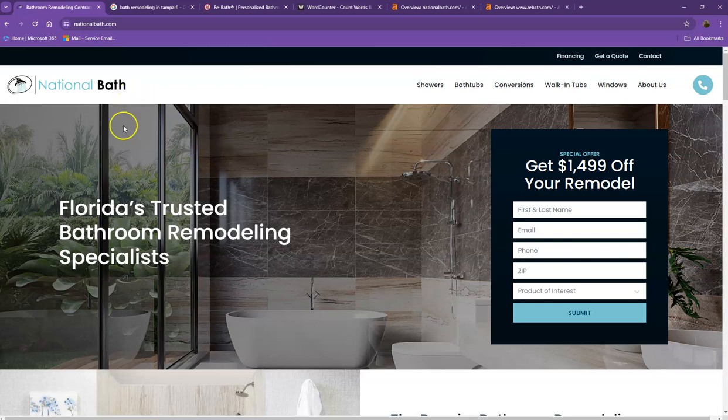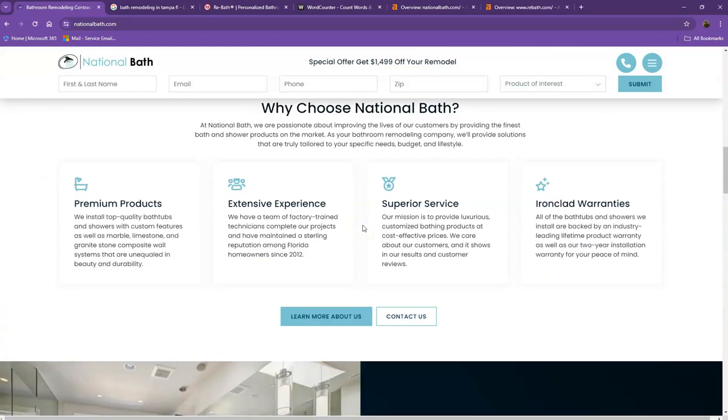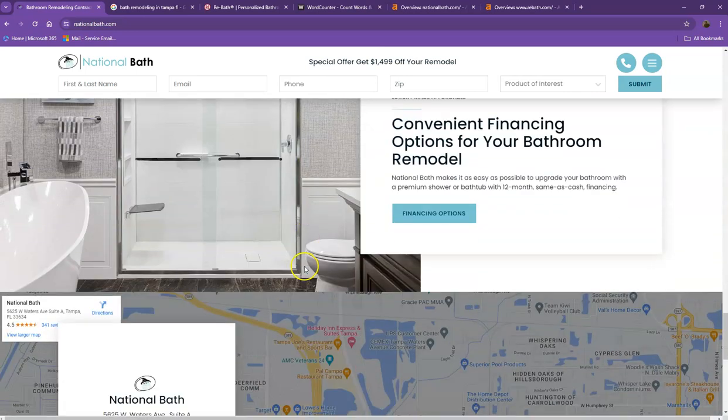You actually have a pretty good looking website. You have your logo at the top. You have your call to action. You also have good photos, nice layout, good amount of contents. You have a pretty good portfolio. Your client testimonials, which is really important for a website.